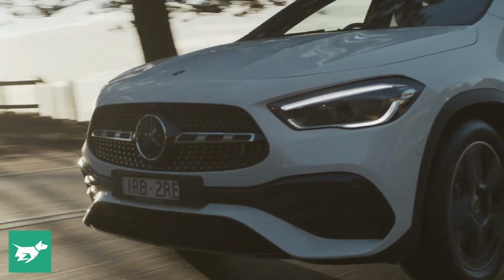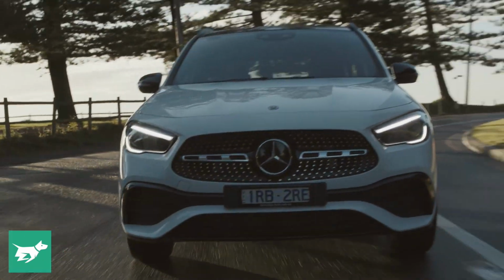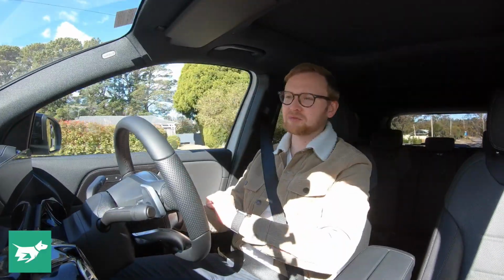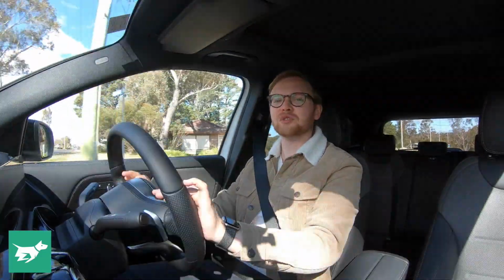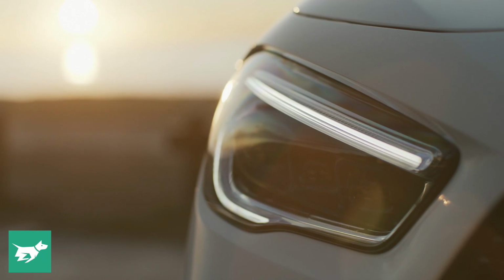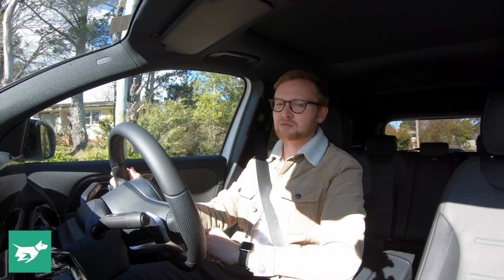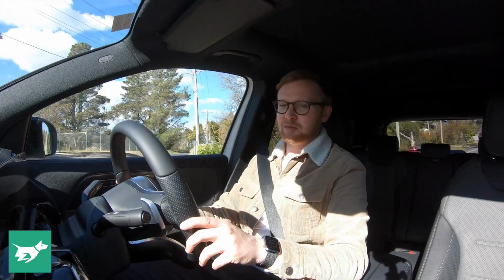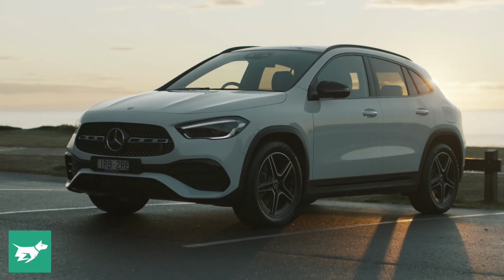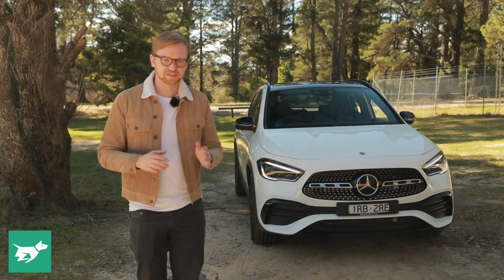But keep in mind, you do have to pay a little extra if you want the full safety suite on the new GLA with the driver assistance package, but it's a reasonably priced option and worth doing to make sure you have everything you can have on this car from a safety perspective. But even in a basic sense, it still comes with things like AEB and a crisp reversing camera, plus lane keeping assist. So those are my detailed opinions on the new 2021 Mercedes-Benz GLA.